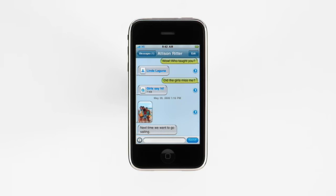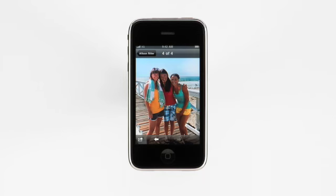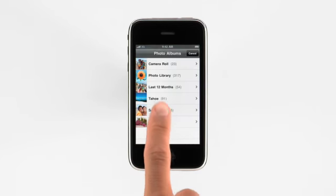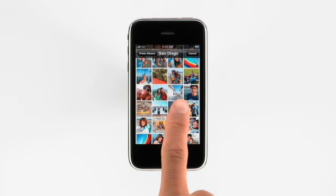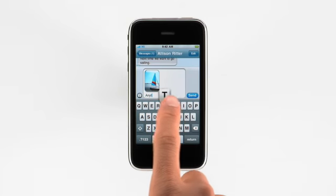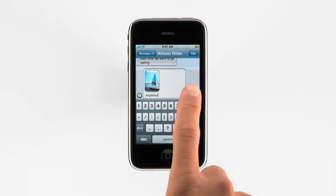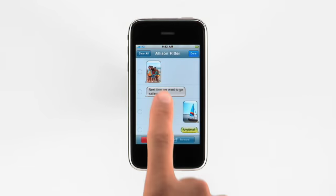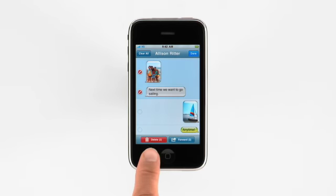To look at a picture or video that someone sent to me, I just tap on it to see it full screen. I can even save it to my photo library. Let's say I want to send a picture back to my friend Allison. I can take a new one, or pick one that's already on my iPhone. I can also send a message along with it. I can also forward and delete text and MMS messages. Tap Edit, pick one or more messages, and then tap Delete or forward.